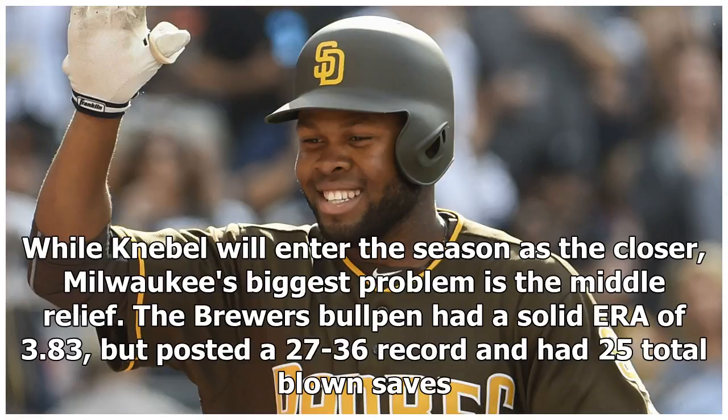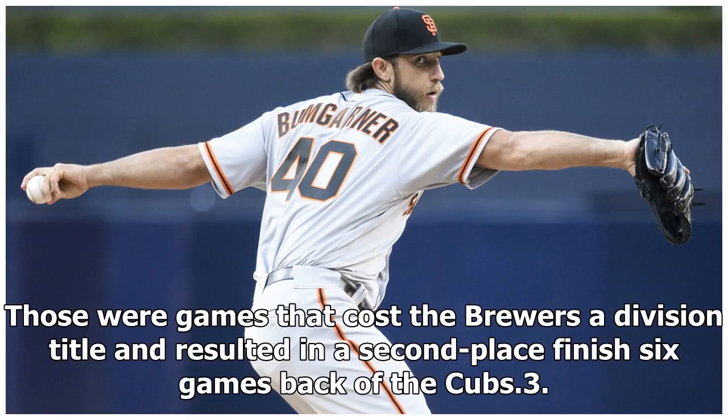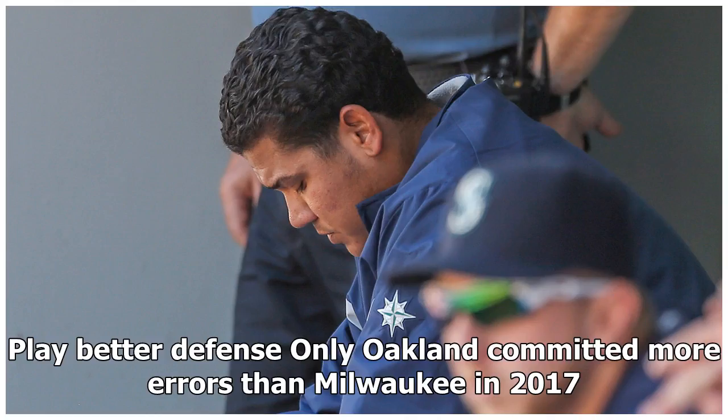The Brewers' bullpen had a solid ERA of 3.83, but posted a 27-36 record and had 25 total blown saves. Those were games that cost the Brewers a division title and resulted in a second-place finish 6 games back of the Cubs. Point 3. Play better defense.